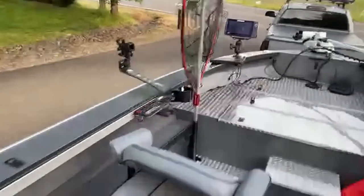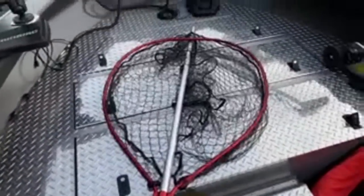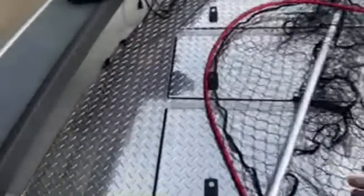Beckman, guys, this is their new one. I was at Bob's Sporting Goods a couple days ago, and I saw this new net, and I was like, holy crap. I mean, look at the bucket on this thing. That's a big bucket. So I'm excited I got that.